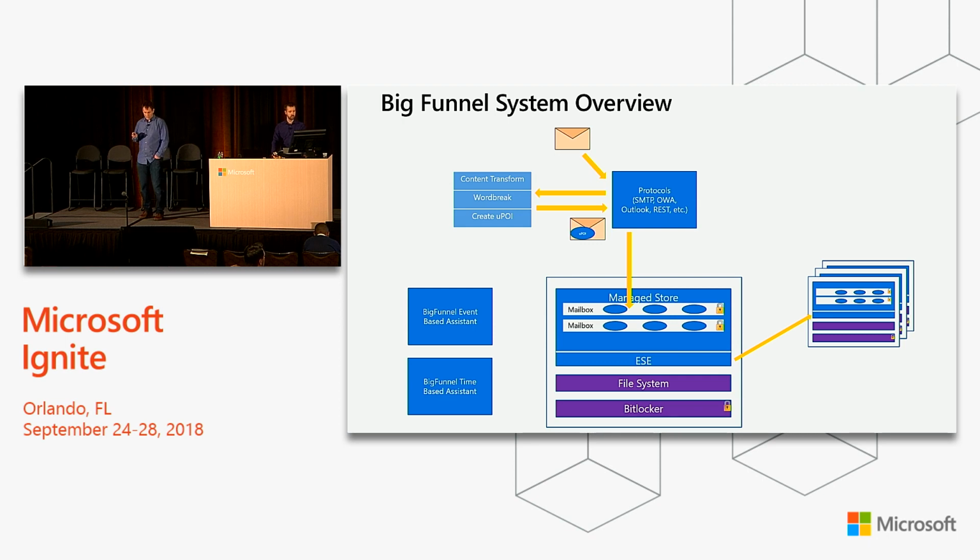Though we do very well at getting most stuff indexed in that on-save path, there are items that may miss that path because they're too large, and that content engine processing takes a little bit too long. For those, we've got an event-based assistant that will respond usually within a couple of seconds to go read the message, send it through the content engine, and update it back to store. And for the even smaller percentage of things that fail in that path, we've got a time-based assistant that goes periodically, reads the message, sends it through the content engine, and saves the per object index back to the item.